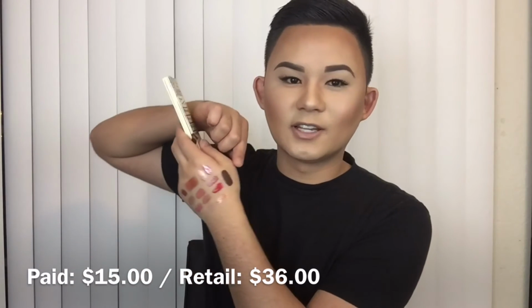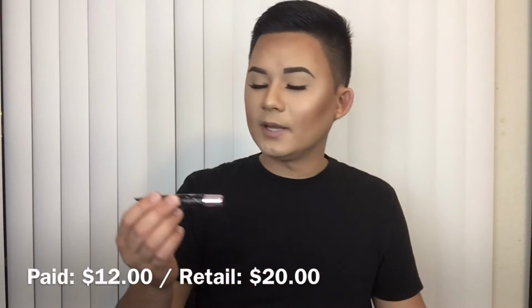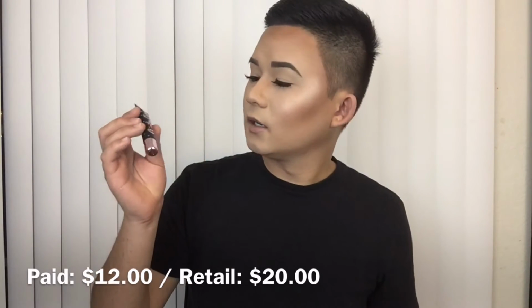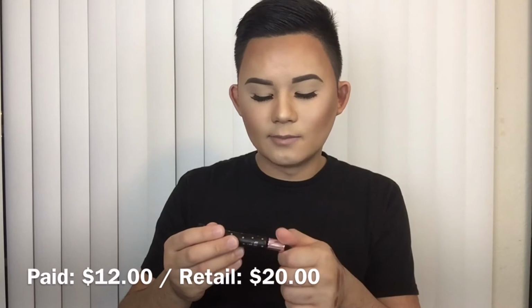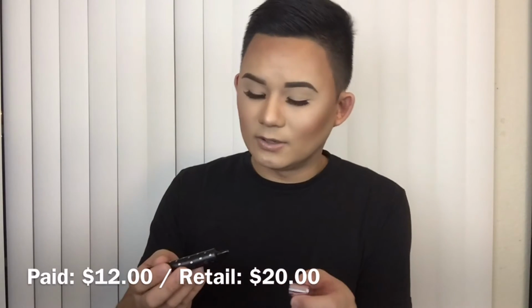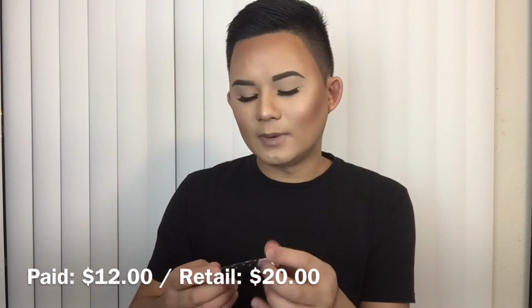Oh my god, this Jeffree Star liquid lipstick is drying so nicely. Next, I picked up the Lime Crime Glitter Helper. Now, I know there was a whole big scandal with Lime Crime, but I picked it up from eBay, so this is kind of safe. I don't know how I feel about it. It's okay, it's nothing too special.